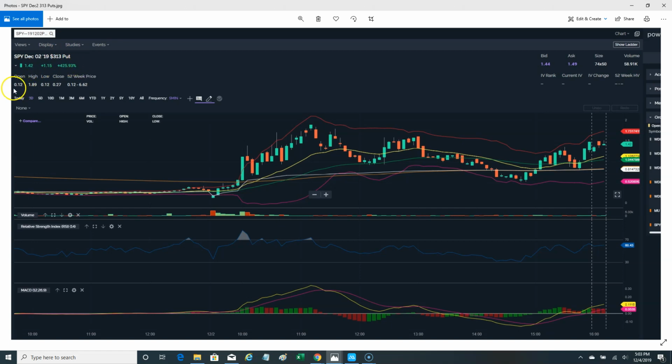This is the range of this specific option. The open was 12 cents. The high was up to $1.89 and the low was 12 cents, matching the open, and it closed at 0.25 cents. So as you can see on the value of this option, it was a wild ride all day long. So let's see exactly how we managed to take 100% of the profit.